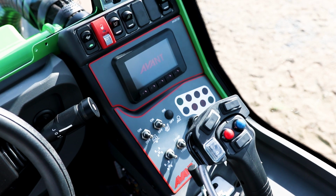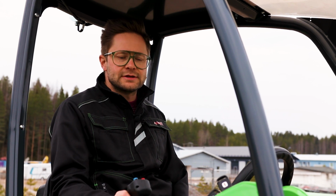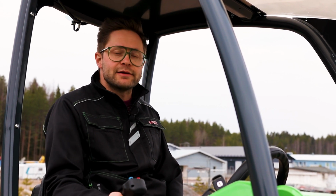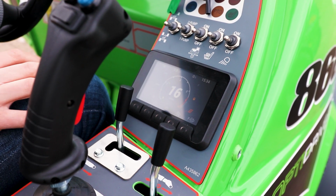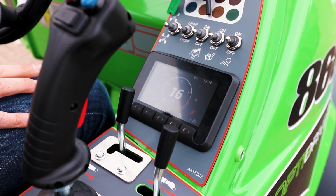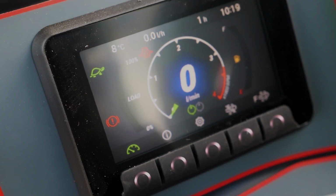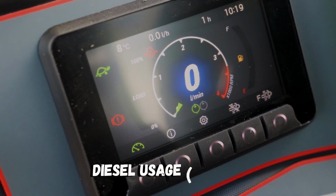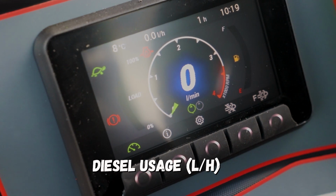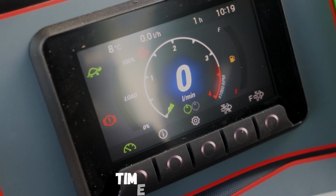Okay, next we can have a look how the display looks, what kind of information is available from it. The display itself with all its information is completely the same in the open ROPS FOPS machine as well as in the GT cab. The display has a lot of information available, and this is the main display what I have on here right now. You can see on the top here you got different information from ambient temperature to the diesel usage per hour currently. You have the machine hours over here, and you have the time of day.